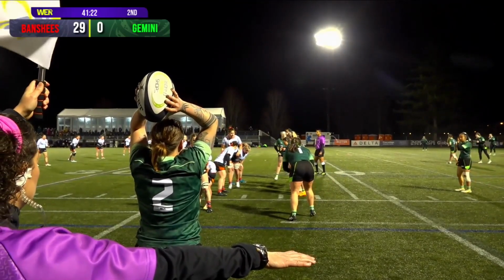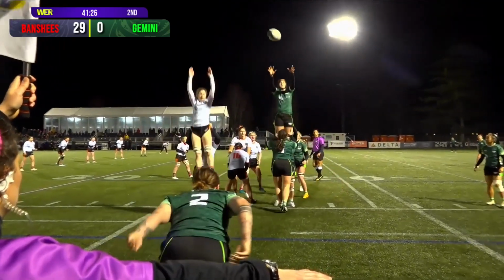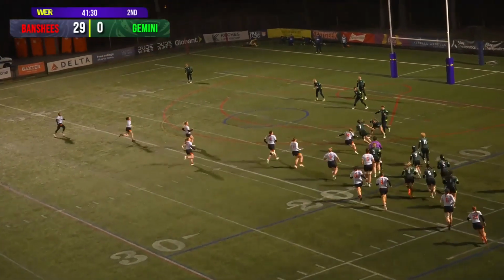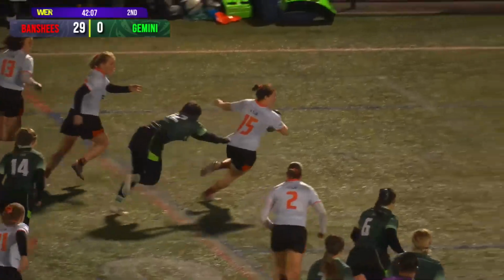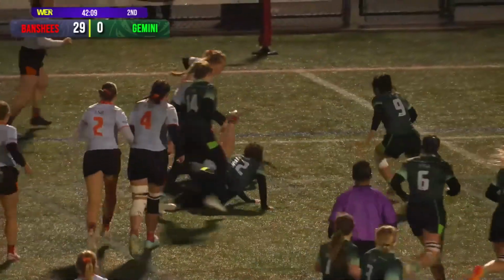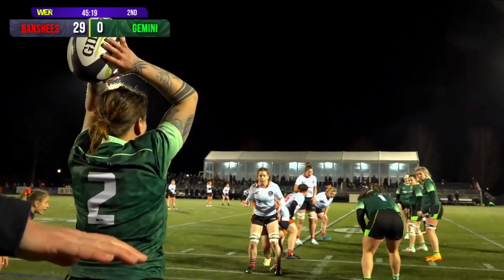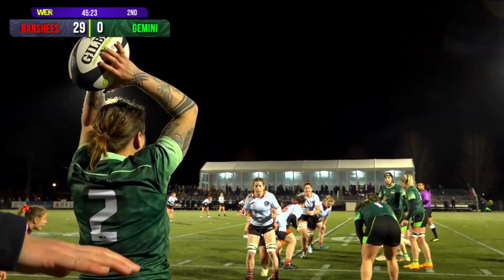There goes Emily Yolosuo, the number 2 for the Gemini. Set piece been a little bit of an issue for the Twin Cities. This one gets the rub of the green, and we play on here. Cowdrey had a dangerous first half, and she breaks 1. Beats 2, almost. Cowdrey gets wrapped up in the tackle, and the offload just hit touch. That means that you will get the ball back. That is the advantage that you have.